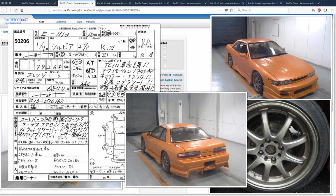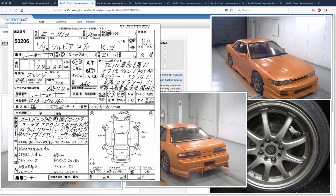I do like the looks of aftermarket taillights on this car. Not on all cars, but I do like them on certain cars like this and the S15. What else we got? A strut tower bar on here, aftermarket steering wheel, aftermarket shift knob, toll collection box, and purchased from the user.